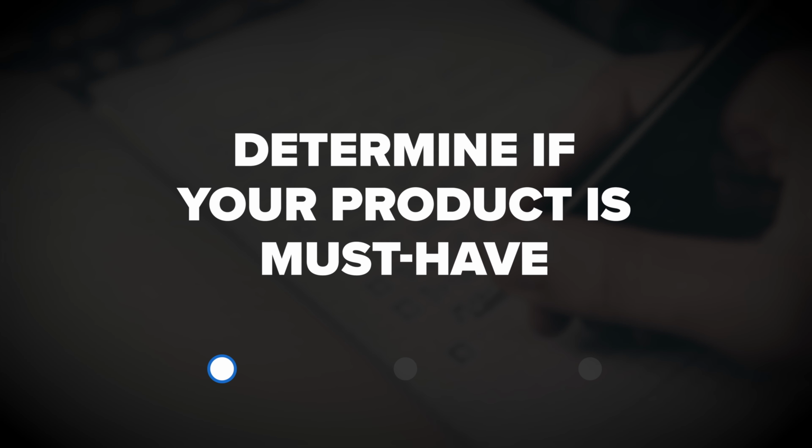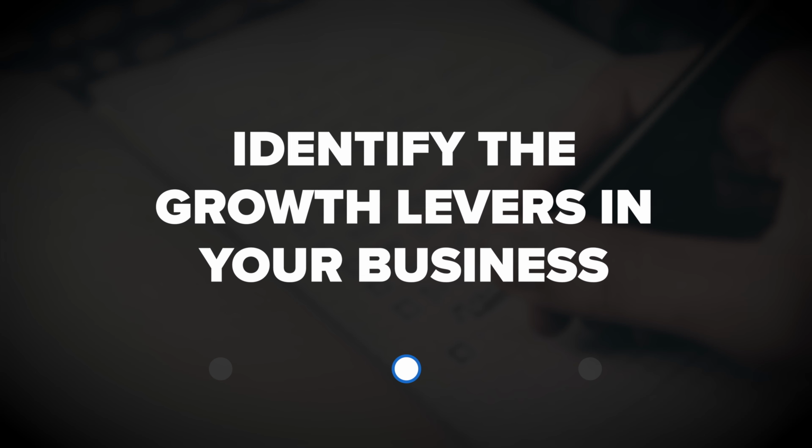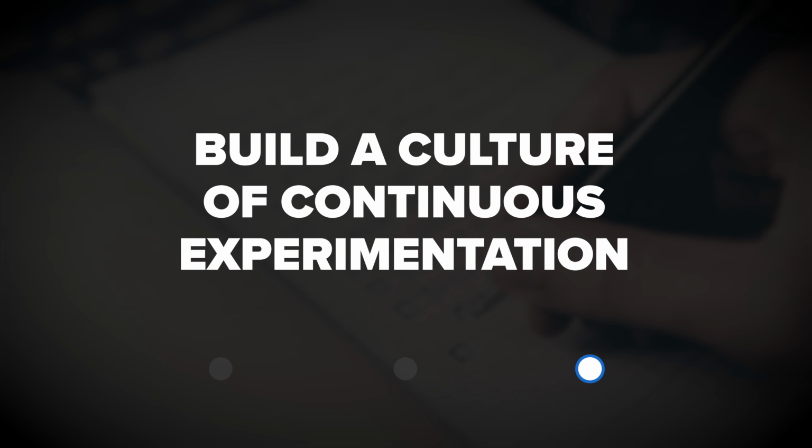So the book goes into so much more detail. I'm going to quickly go over these 3 things one more time just to recap them. So determine if your product is must-have, super, super important. Identify the growth levers in your business, also very, very valuable and important. And then finally, bring it all together, build a culture of continuous experimentation.